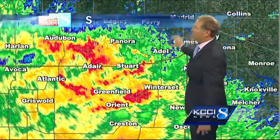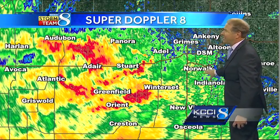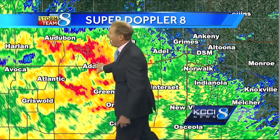Here's Super Doppler radar. The areas in red are the heaviest rainfall and where you have the more concentrated lightning, frequent lightning from Panora west down into Winterset and Lamoni. All this is sweeping off to the northeast. This is just some light rain right now in Dallas and Warren County, but the heavier rain west of Winterset, Stewart, Adair to the north.